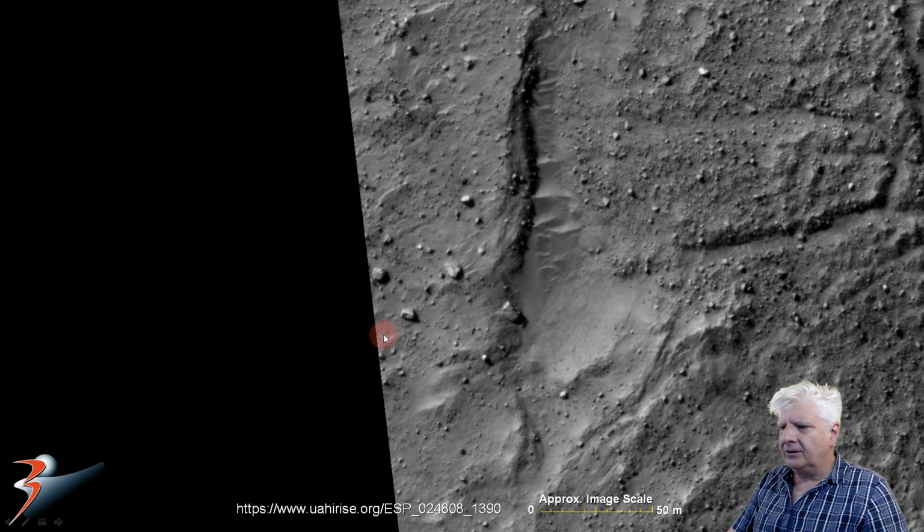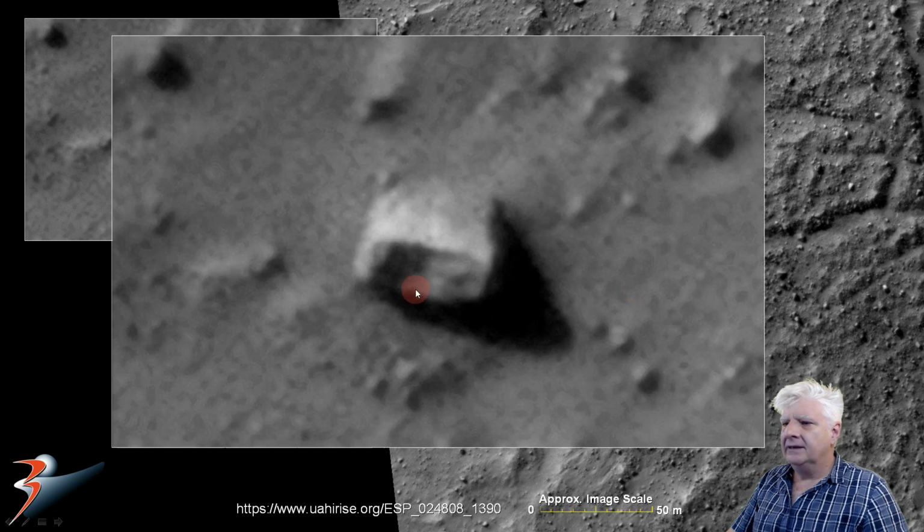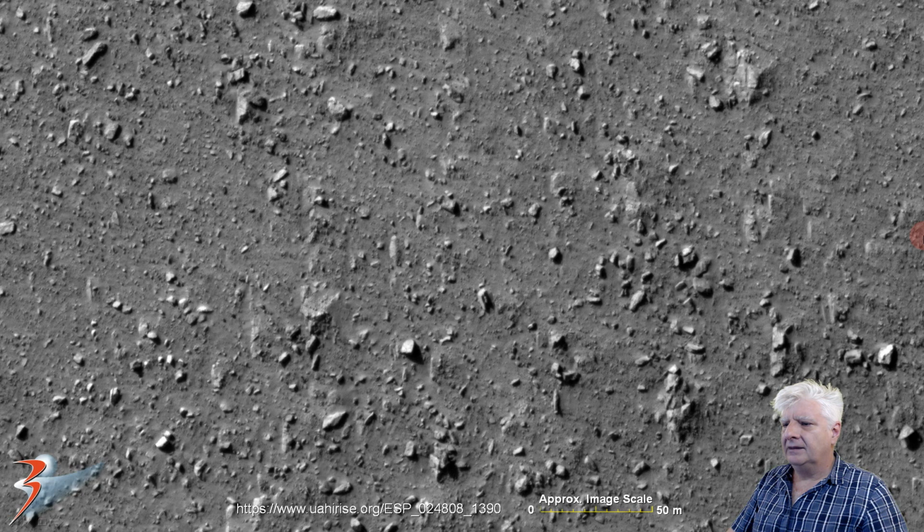Check out the block over there. About 10 meters long and about 4 meters wide. Get the right angles to it. Got a hollowed out part over there in the shape of a rectangle, and then a small protrusion or knob in the center of that side. Another block over there, folks.